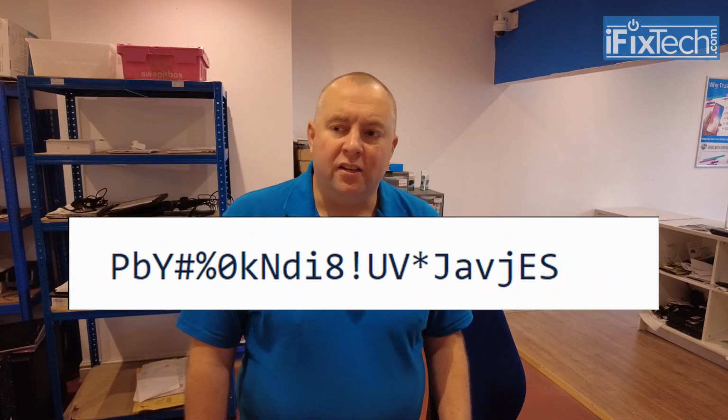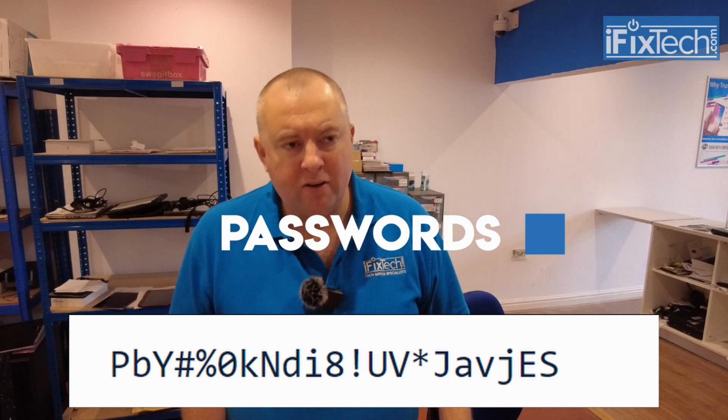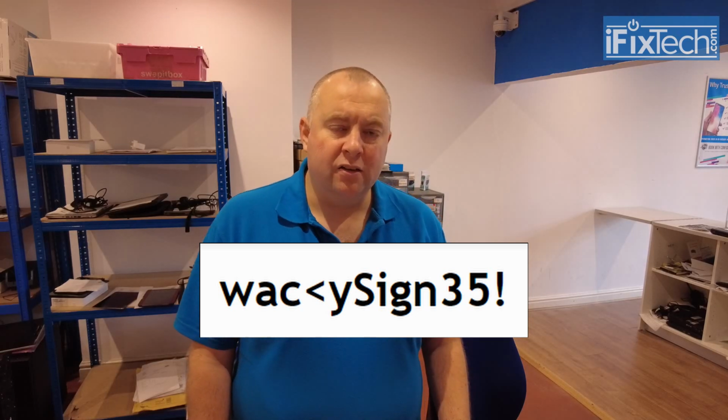A strong password looks a bit like this one on the screen now. So you can see there's lots of characters, random numbers, letters, capital letters, symbols, and you don't have to have a massive password for it to be secure, but you need it to be random and hard to guess, or impossible to guess.